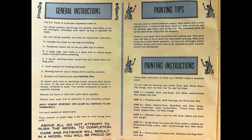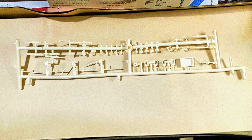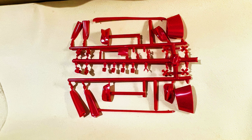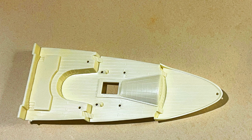We'll see the painting tips. All plastic parts have an identifying number stamped either directly on a piece or a bar near the piece, or a small tab which must be removed, connected to the piece. This number corresponds to the number in the assembly drawing. Remove any burrs or flash from the parts before assembly. Position each piece first to determine the fit and cementing the surfaces. Apply cement sparingly to allow all surfaces to dry thoroughly. Too much cement will distort the parts. I've learned that the hard way over the years doing my AMT enterprise.